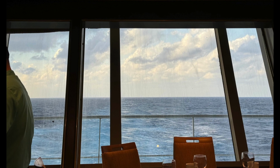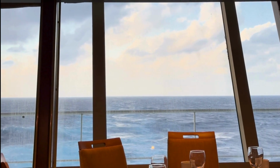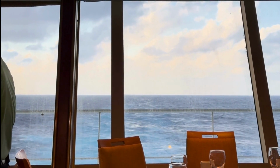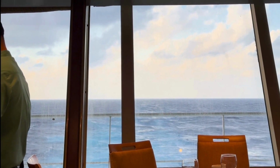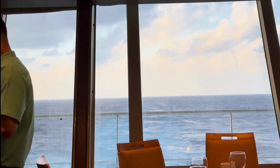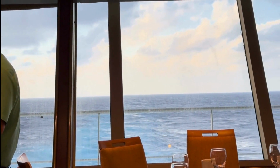This was the view from one of our nights in the main dining room, and as you can see, it was on the very back of the ship. So you did feel a little bit of the movement. But it was really beautiful to be able to experience that on one of the nights. And you can see it wasn't too busy, so that was really great as well.